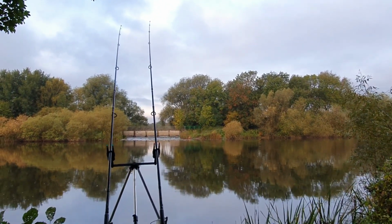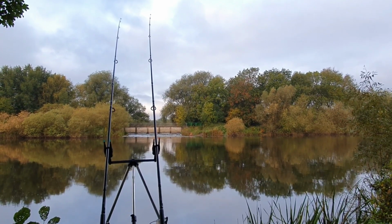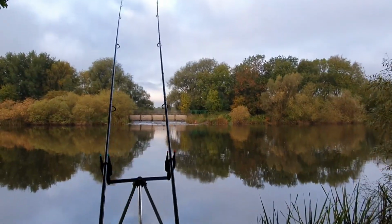Just fishing a couple of maggot feeders. Maggot, just to see what's in here. Just watch the bites, and here we go. Oh, depending on how you want to look at it, that's either a good start or a bad start. Good start because I got a bite within 5 minutes of being cast out. But the bad news is I cocked it up.